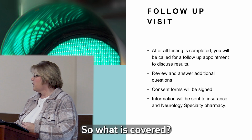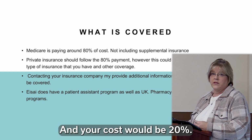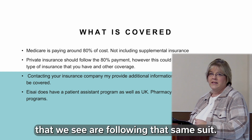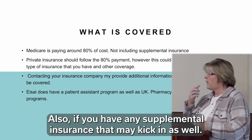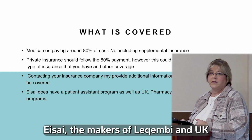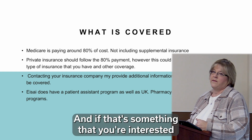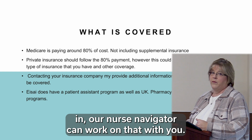So what is covered? Medicare right now is paying about 80%, and your cost would be 20%. Most insurances that we see are following the same suit. Also, if you have any supplemental insurance, that may kick in as well. For additional help, Eisai, the makers of Lequembi, and UK Pharmacy also have programs that can help assist you. And if that's something you're interested in, our nurse navigator can work on that with you.